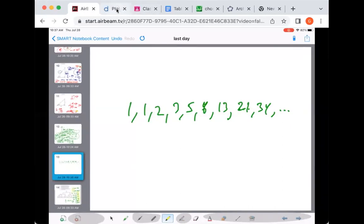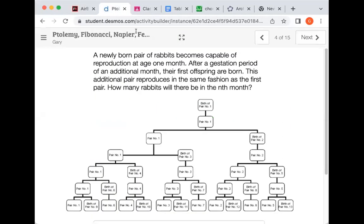Okay, now today's lesson is Ptolemy, Fibonacci, Napier, Fermat, and Euler. So we did Ptolemy and Fibonacci, and it's only 10:38. Now the next thing is Napier.